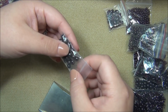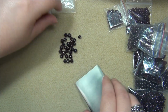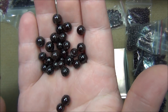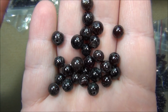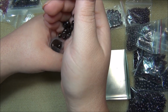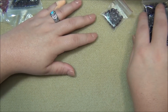And then we have some big garnet here. This is 6, maybe 7 millimeter garnets. Now these here look a little rough. They're not as pretty as the other ones. So maybe they're not as high a grade. I don't know. I hope the color's showing up. On my camera they look like they're black, but they are not black beads. And I know that my camera does not like reflective surfaces, so that's a problem too.